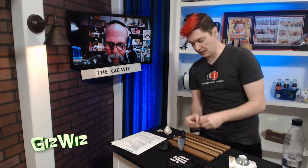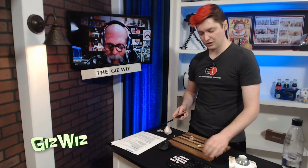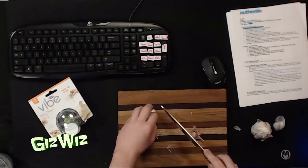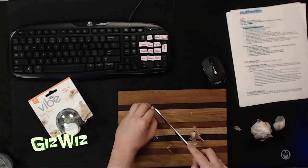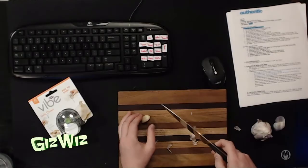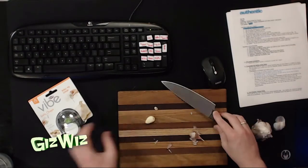So first we have to peel our garlic here. There we go. Let's take off just a little end. And as you can see, this is such a small thing, you're getting the big knife next to it, and you're trying to chop it, and then eventually you're trying to stick it to the knife, and it's just really frustrating. So let's just prep this garlic.